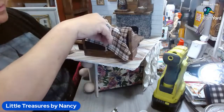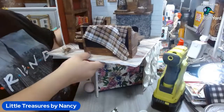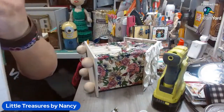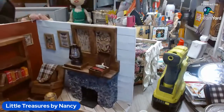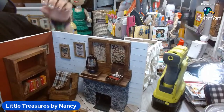I cannot wait. I'm going to have to dress up more dolls. I got to go get some more. Mikey, come back. Clothes. Oh, well, you know what I'm going to do? I'm just going to take my two dolls and change their clothes like 50 times. And let them be like all these hippies in different outfits. Why not? Well, I need to redecorate for spring or something.